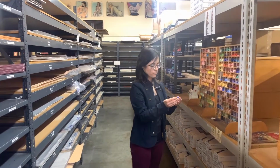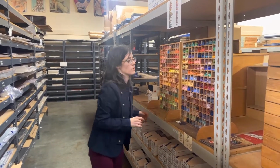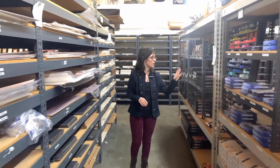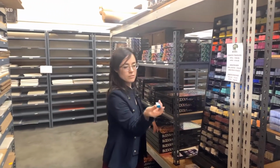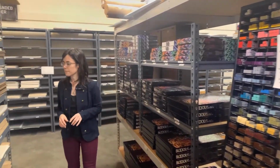This is Giro from France. These guys just had their 240th anniversary, I believe. They came out with a little anniversary set to celebrate that. And we're gonna come down here. We've got a couple more pastel brands, Art Spectrum, Extra Soft Squares. And these are the sets for the blocks pastels. These are nice wooden sets.